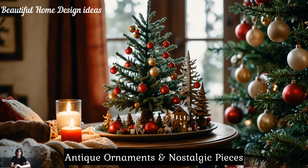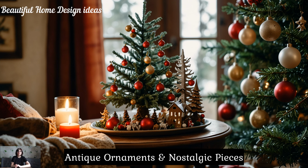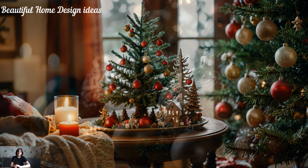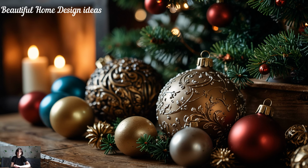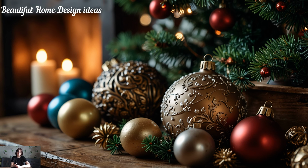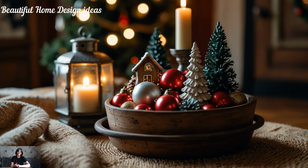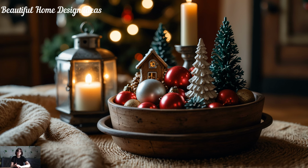Antique ornaments and nostalgic pieces. When decorating for Christmas, it's essential to bring in some antique ornaments that carry a sense of history. Whether it's an old brass angel or a set of hand-carved wooden reindeer, these nostalgic pieces add character and charm. Many vintage ornaments are made of delicate materials, such as glass, metal, and wood, and often have intricate details that give them a unique beauty.